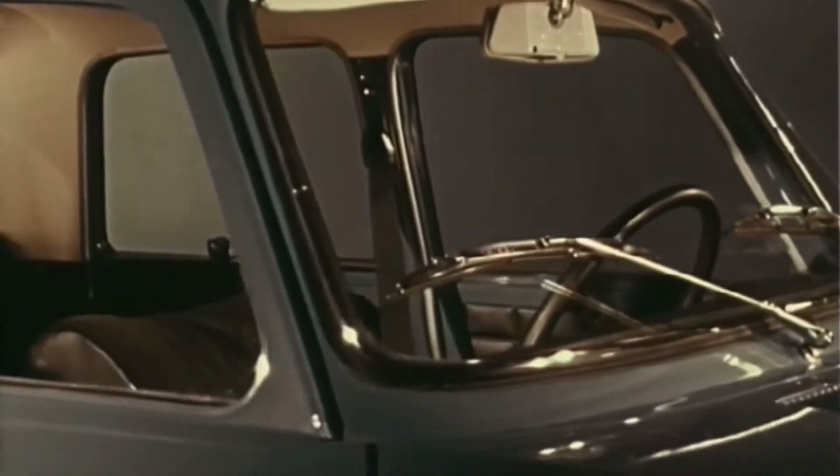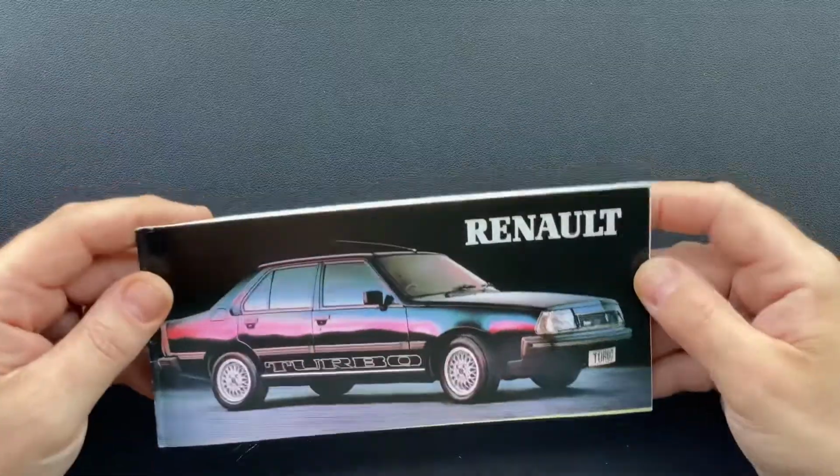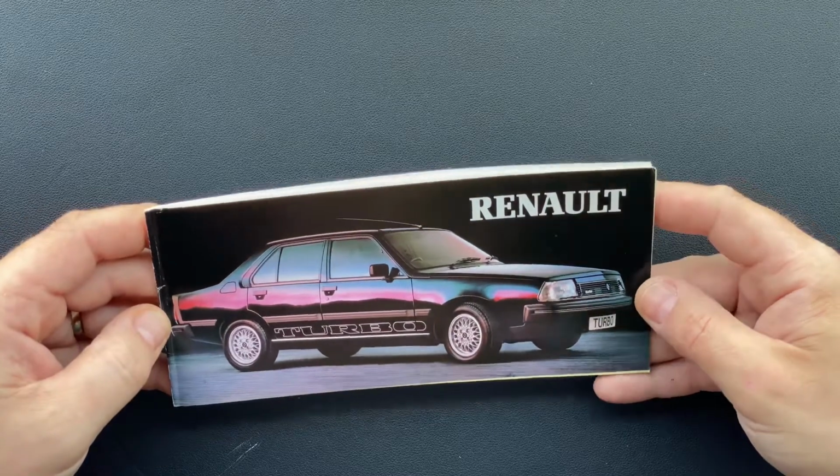And there we go, I can see a date. Down here, we've got 1984. So there we go. That's another brochure review of some quirky, idiosyncratic French cars, just how we like them.